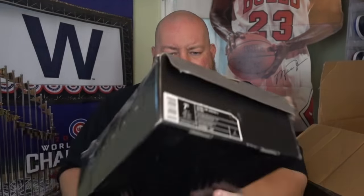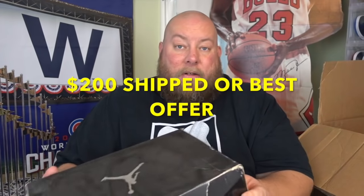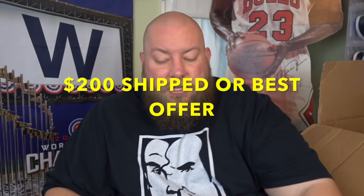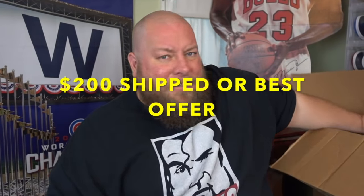These might be B grades, it looks like. I didn't see anything on the actual shoe tag about B grades, but the box is stamped, so it looks like these might be B grades. But I don't know, whatever. Pretty nice shoe. I'll flash on the screen exactly how much they're selling for if you want to buy them. Of course, best offer if you're interested.